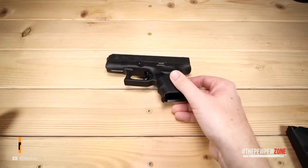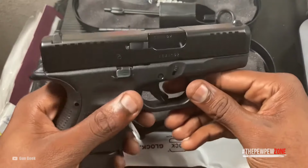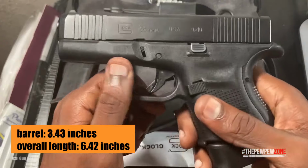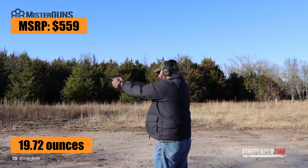The capacity of the magazine is 10 rounds as standard, but there are extended magazines with 12 or 15, all the way to 33 rounds available. The barrel is a length of 3.43 inches, and the gun is overall 6.42 inches long. The weight is just 19.72 ounces when it is unloaded. The price of this beauty is $559.